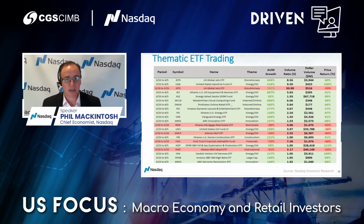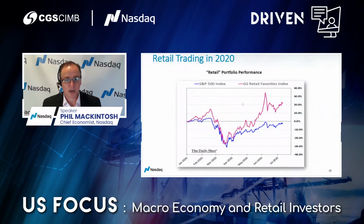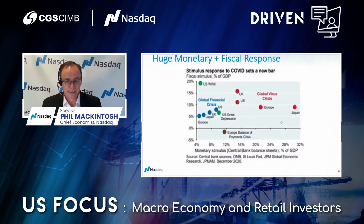And so ETFs have also been a pretty interesting place to watch retail trading. It turns out that the retail traders didn't do too badly. So this is some data early on. It's the first half of last year that shows the retail favorites that Goldman Sachs tracks was actually outperforming the broader market pretty significantly. And a lot of that outperformance continued actually. So the argument that retail traders would basically buy the peaks and sell the troughs and underperform does not seem to be what happened when you look at the results of their portfolio, their weighted portfolios.